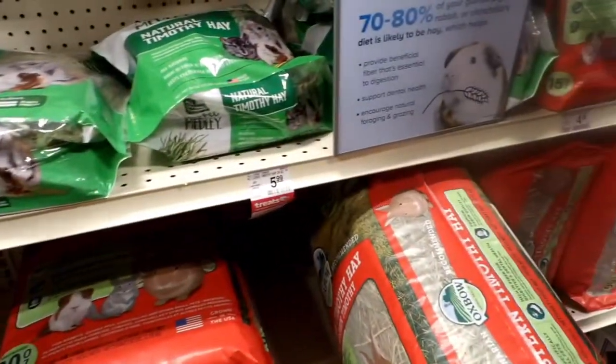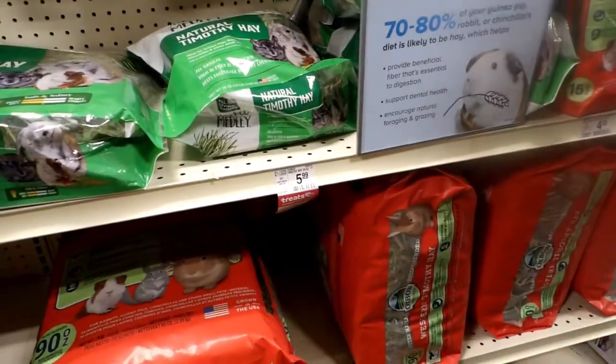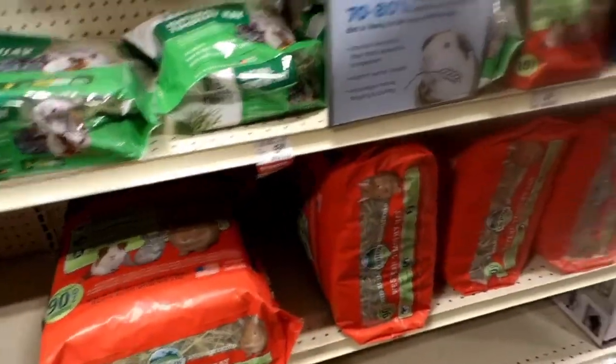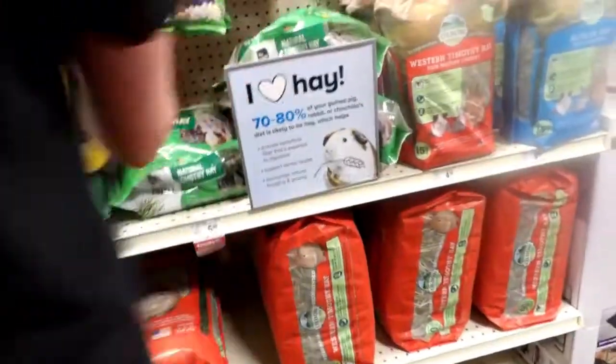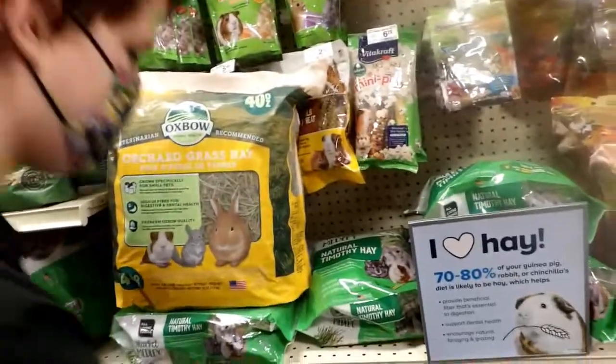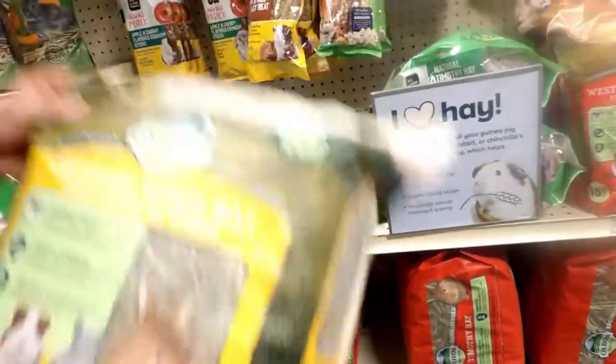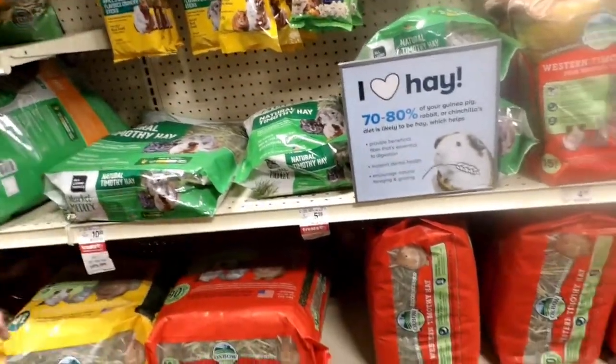Which type of hay? Western Timothy. Do they have any bob hay? No. Red hay? Orchard grass hay. What is that? Orchard grass hay. No, it's better than Timothy hay. Yeah, let's grab some Timothy hay. I prefer the southern bob hay myself.